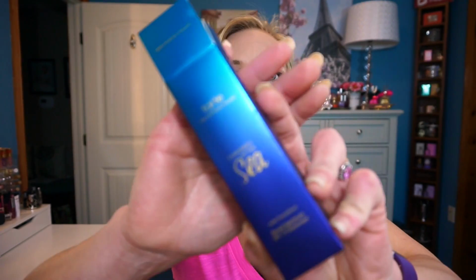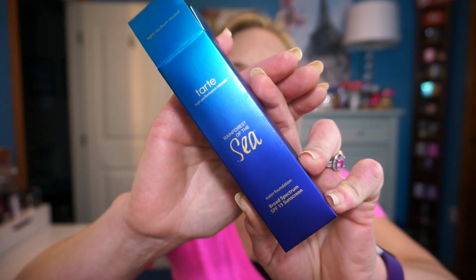So here's what the box looks like. The box itself is actually really pretty. I like the blue and the purple. And then the product, if I can get it out, is this. So here's the foundation, and then it comes with a little sample of the Deep Dive Cleanser. So that's handy.